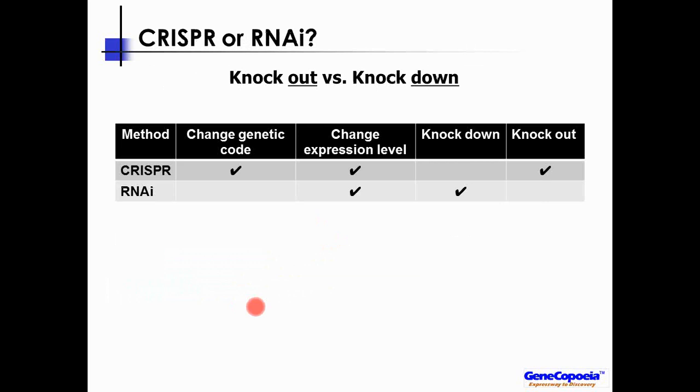So now again, pretty much all of these applications for sgRNA libraries can and have been carried out by shRNA libraries previously. So it might be natural to ask, well then why not just use shRNA libraries instead of CRISPR? Well, that's because CRISPR for these types of applications presents a number of advantages over using RNAi technology. For one thing, CRISPR makes a permanent change in the genetic code, so it's extremely stable.